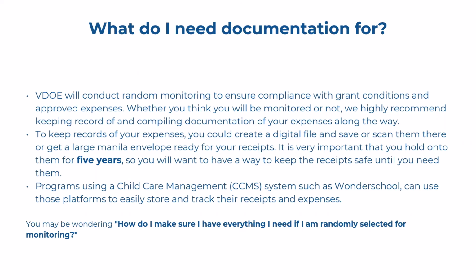To keep records of your expenses, you could create a digital file and scan or save them there, or get a large manila envelope ready for your receipts. It's very important that you hold on to them for 5 years, so you will want to have a way to keep the receipts safe until you need them. Programs using a child care management system, such as WonderSchool, can use those platforms to easily store and track their receipts and expenses.